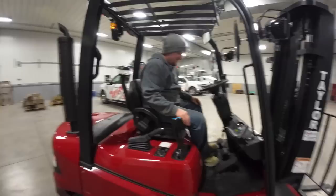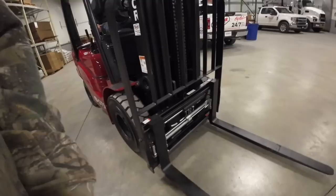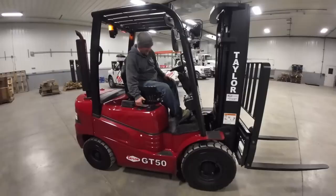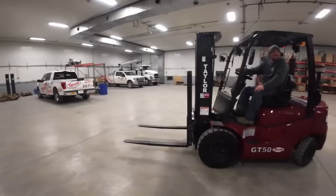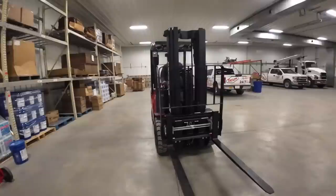Slow to school. How's the forks work? Whoa. That's pretty fast, ain't it? Okay. I said the brakes are a little touchy. That's not my truck. It isn't my truck either, right? Pretty nice, ain't it?